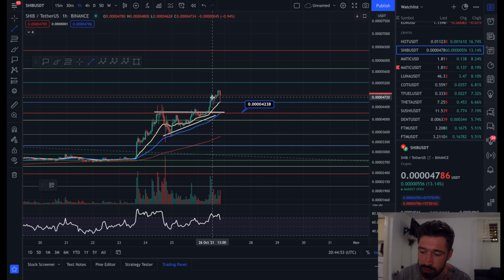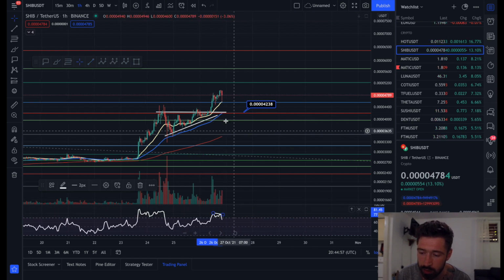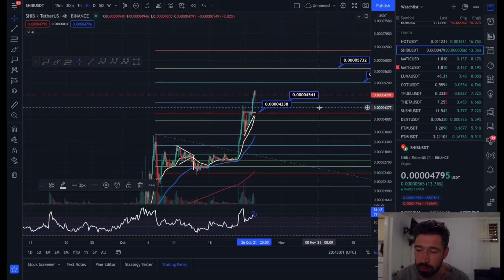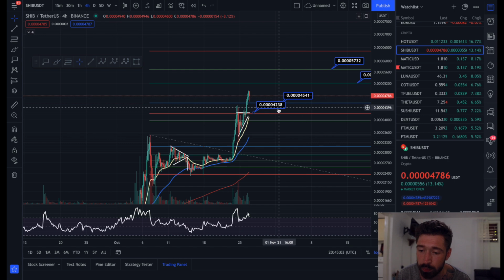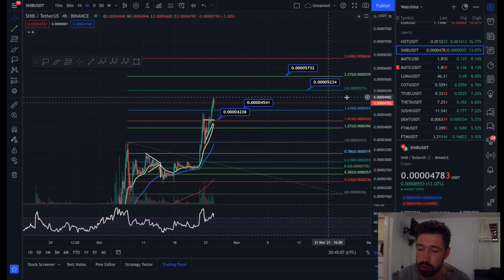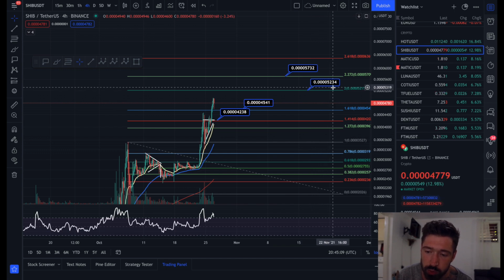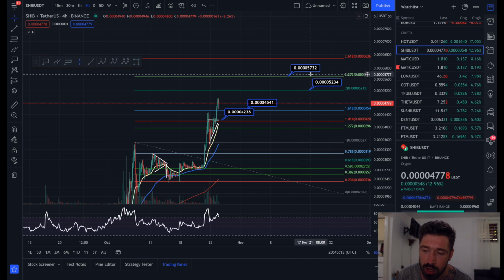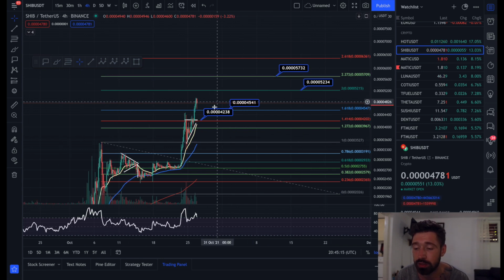There's a bearish divergence here on the hourly. You can see here we created a higher high, we created a lower high on the RSI, signifying the bulls are losing strength here. So keep a close eye on these two levels of support, 0.045 and 0.042 for Shiba. Future price targets here, we have the 2 at 0.0052 and the 2.272 up at 0.0057 for our friend Shiba Inu.